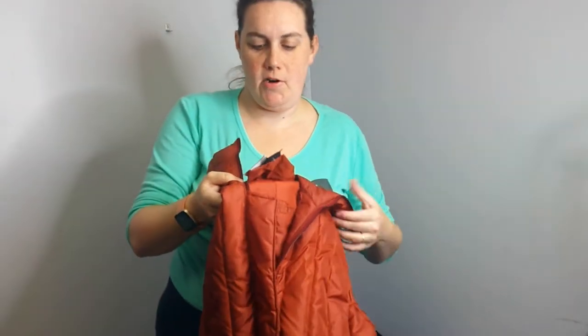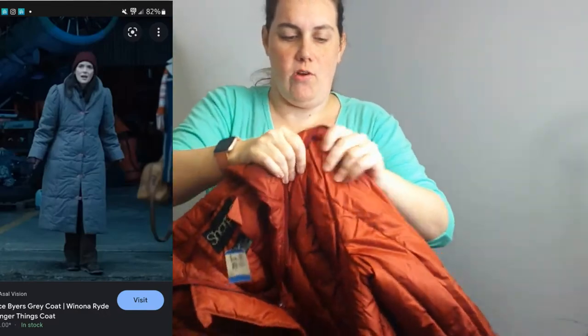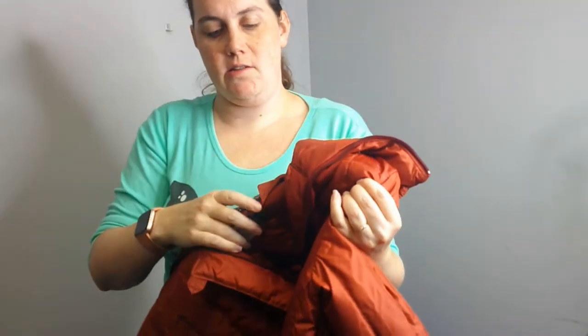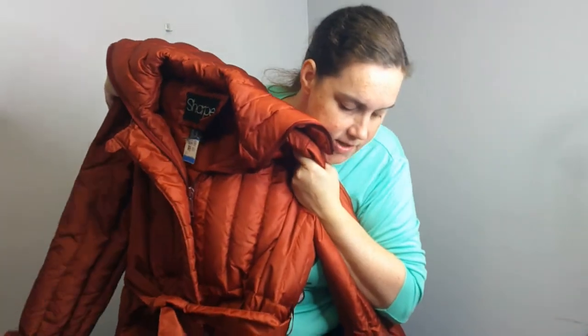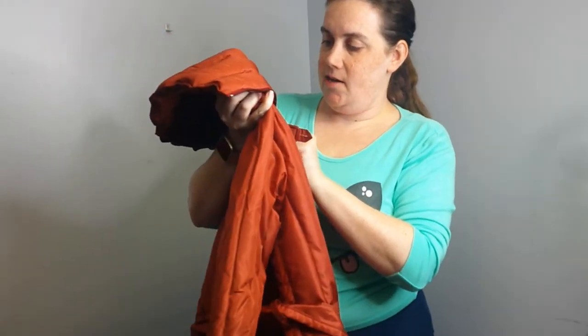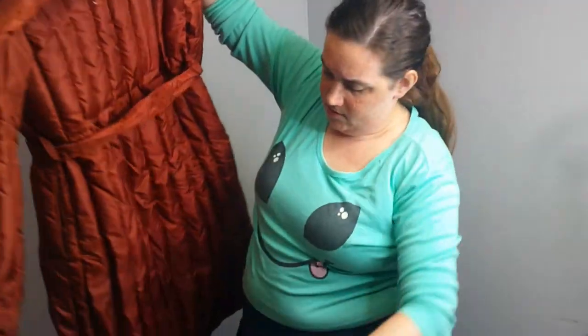May have been a silly purchase, but I love it. I'm calling this the Joyce Byers coat. If you watch Stranger Things, you know who that is. It is a super long, rust colored, down-filled puffer jacket. It is by the brand Sharp. It's very long, it goes down mid-calf on me, and it says it's a size 9-10, but it's like a small. It's in great condition. It will keep somebody very warm this winter, so I really loved that.